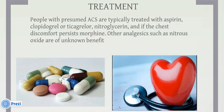Treatment. People with presumed ACS are typically treated with aspirin, clopidogrel or ticagrelor, nitroglycerin, and if the chest discomfort persists, morphine. Other analgesics such as nitrous oxide are of no benefit.